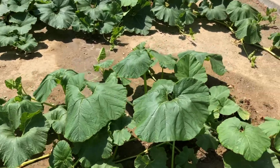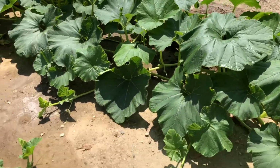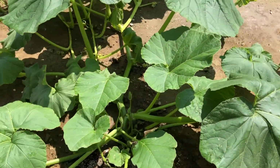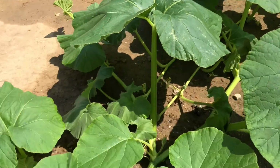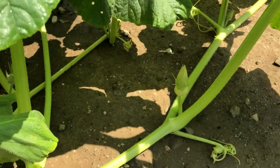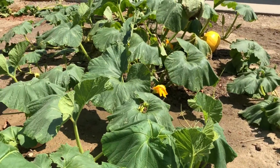And these two pumpkin plants here were the last ones to get planted, and they're starting to really take off. So hopefully we can get some more pumpkins, even if it is later in the season. You can see this main vine looking real good, and potentially a pumpkin there. So we'll see, depending on how the pruning goes.